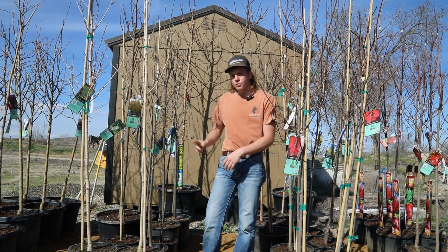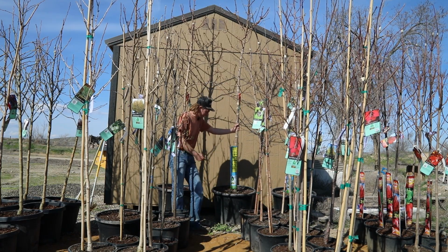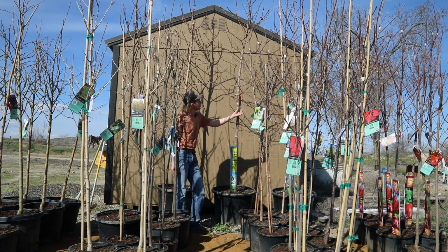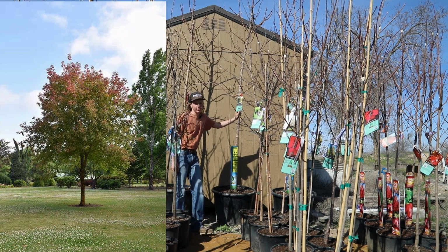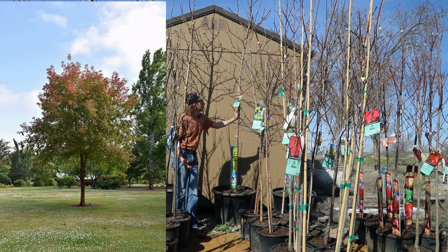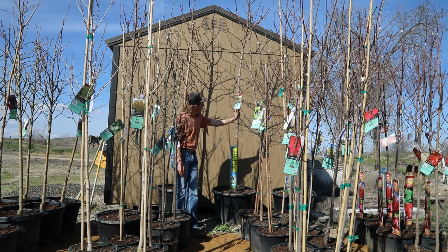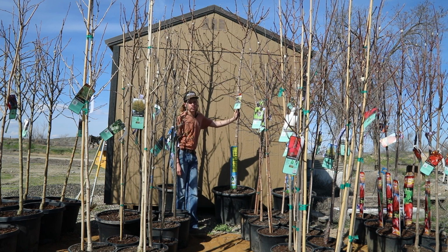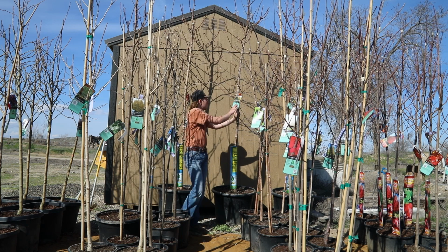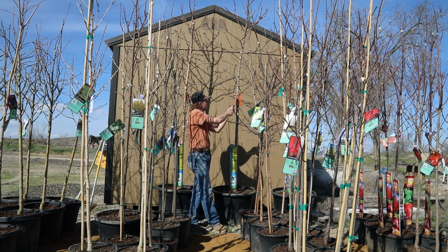All right, and then moving all the way to the back, I'm not going to be able to move these for you because they are in really big pots. These are Sensation box elders. They're another tree that does super well in our area. They're actually part of the maple family, but these are a little bit tougher and hardier than I would say most maples are, and they're one that's proven to do super well in our area. These also have good fall color like maples do.